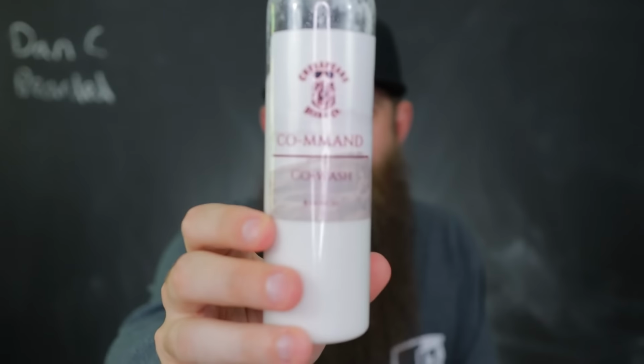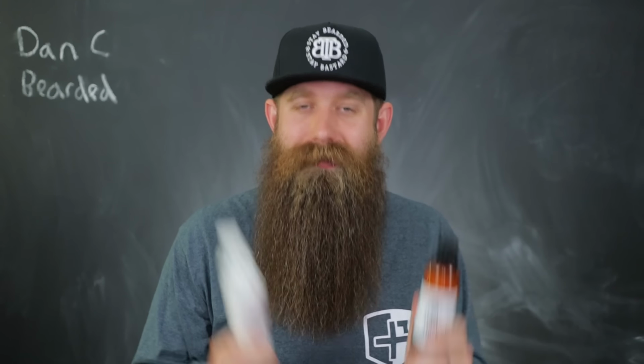Now, the term that really gets everybody confused is a co-wash. A co-wash is simply a conditioner that can be used by itself or with a wash. Now, what is the difference between a conditioner and a co-wash in the beard game? Nothing, just the name. They are the same exact product.